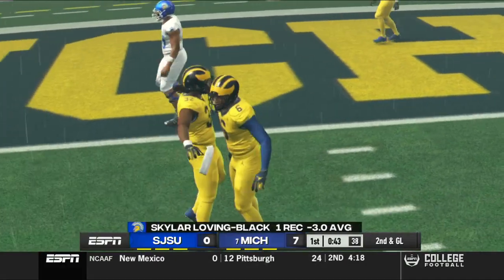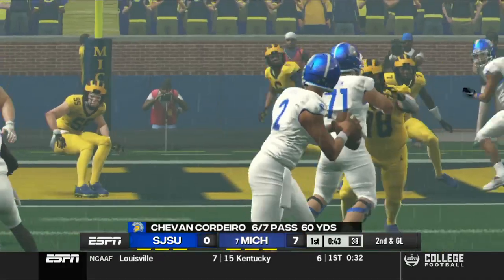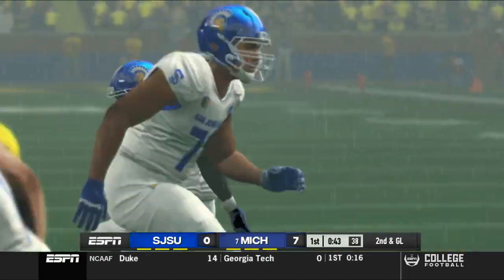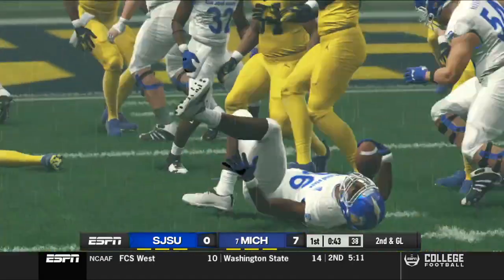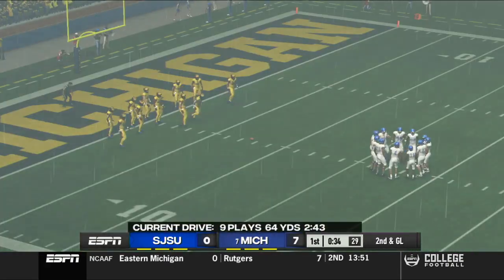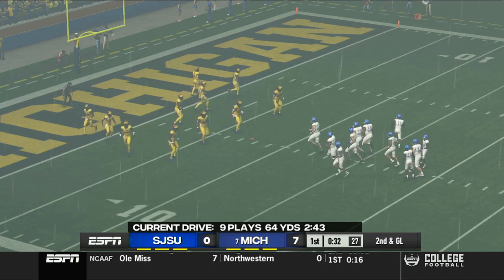Well, that play was sort of out of sync from the start, but you have to also recognize that the defense made a great play. They read it from the get-go. We've got second and goal. 8 yards out.